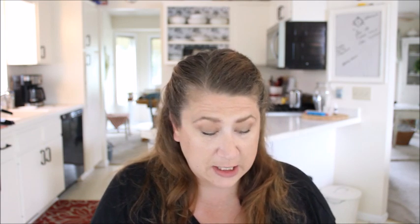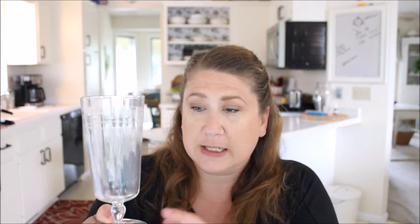They were 99 cents each. And I just think they're so gorgeous. I know they're not going to show up very well, and I haven't cleaned them yet, but I love these glasses. They're very delicate, and I just think that it's so fun.